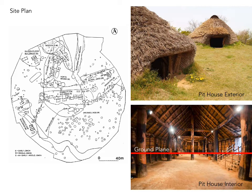It's unclear whether this was used for a gathering hall, eating hall, political meetings, or all of the above. It also could have been a market space. We see in the image on the left exactly the extent of this site. As mentioned, there are over 500 pit houses found here, 500 dwellings collaboratively. It really shows us how people 6,000 years ago lived and built.